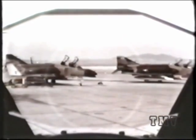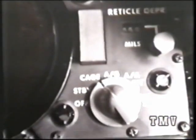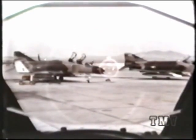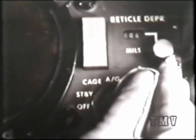After the 30-second warm-up period, the sight mode selector switch is turned from standby to cage. The reticle is now visible and in its caged position. The sight mode selector switch is then turned from cage to the air-to-ground position, then to the air-to-air position. Make sure the pipper is within plus or minus 2 mils of the cage position when the sight mode selector is switched from cage to air-to-ground and then air-to-air. Next, rotate the reticle depression control to the 10 mil position.